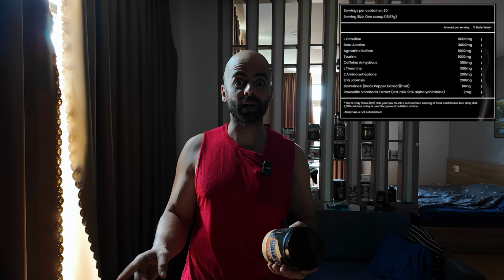The first ingredient is citrulline, and that's dosed at 6 grams. So citrulline is going to help with the pumps, going to increase and prolong the endurance that you have in your workouts. So that way you can work out longer and you're going to get, of course, fuller muscles. At 6 grams, that's a good dose. That's a super good dose.